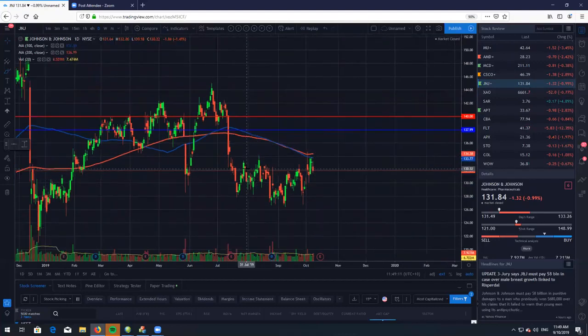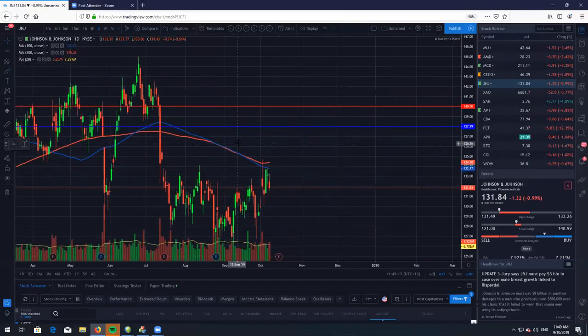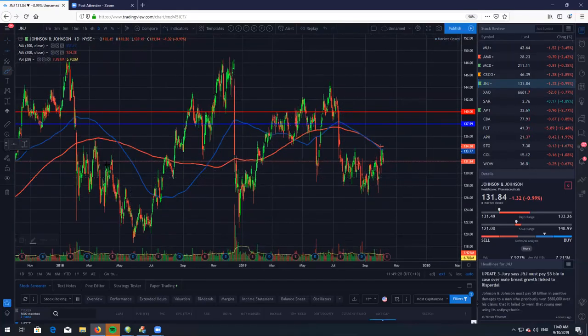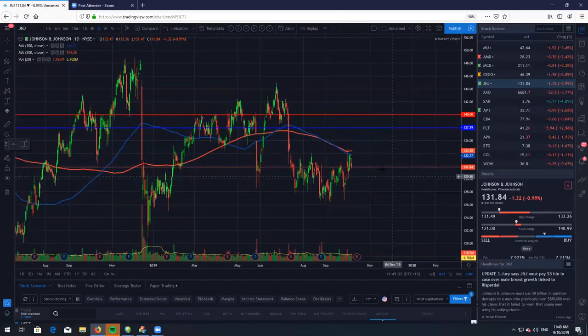Just look to buy low, sell high. Earnings are just around the corner on the 15th, so keep your eyes peeled on that. If we do get a gap down to around 128, I'll be looking to buy. It would be a very nice dip buying opportunity, and it is at a very nice support resistance level. So keep your eyes peeled on that, guys.